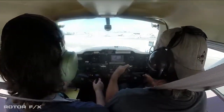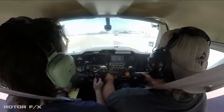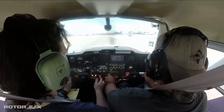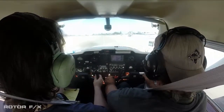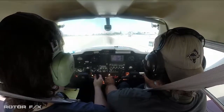Wyman Tower, Cessna 73726, we're inbound from the west with Echo at about 3.5 miles. On ground, standby. Cessna 73726, Wyman Tower, report crossing Interstate 5, right base runway 12. Fox is current now, winds calm, altimeter 30.06. Report crossing the interstate. Report crossing Interstate 5, right base runway 12.